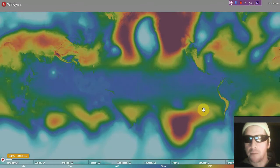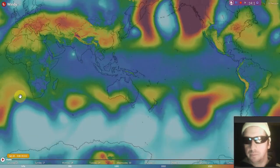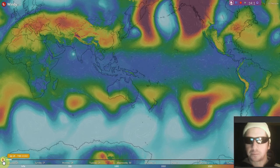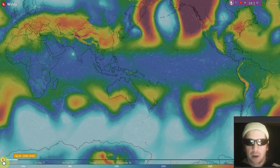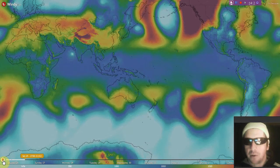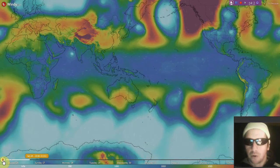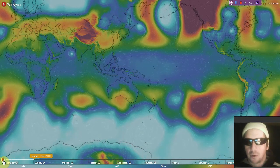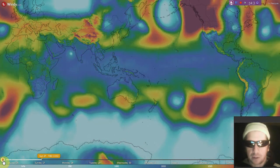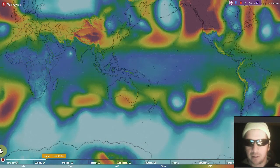Here are the wind maps. Excuse me, pressure maps. And we'll let that play through about 24 hours. Check out the massive anticyclone right off the coast of Oregon there. It's actually centered in British Columbia. See that massive clockwise rotation there in southwestern Canada.